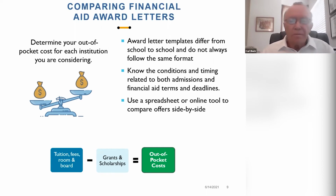Now, again, tuition, fees, room and board, minus grants and scholarships, equals out-of-pocket costs. What kind of a real deal are you getting? And you have the right to ask those kinds of questions. That's where you take ownership of the process. Next slide, please.